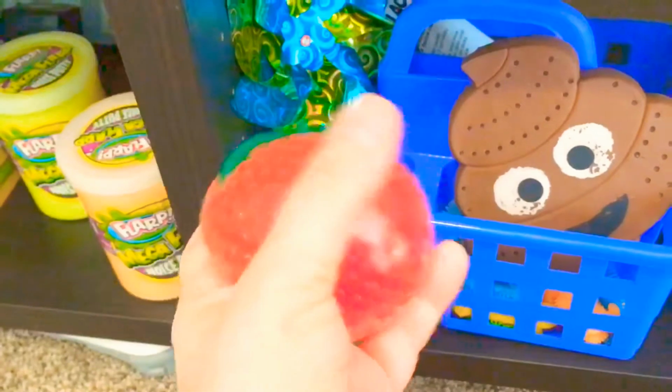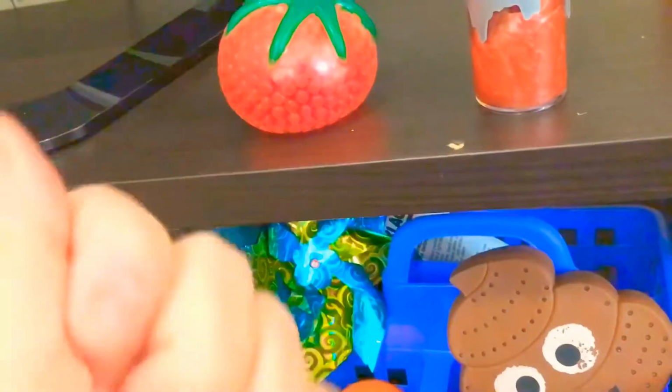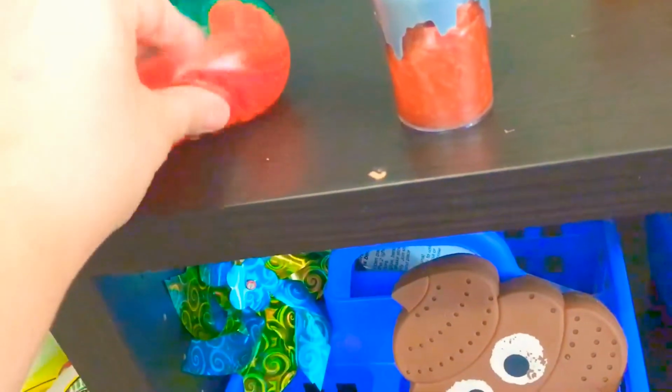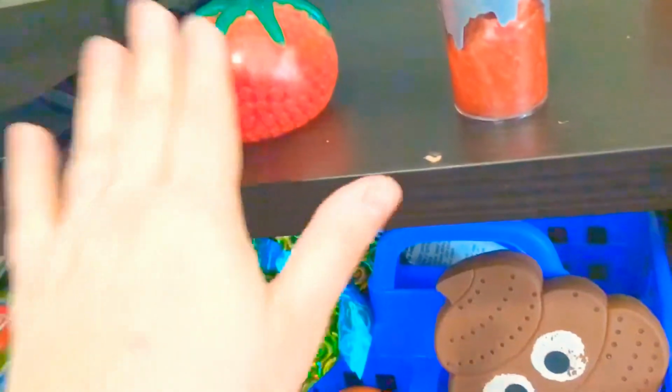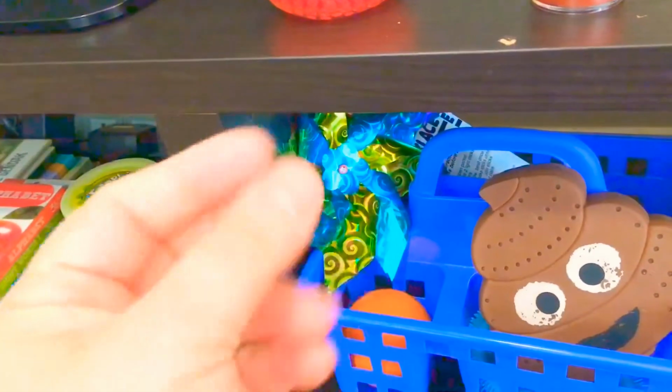If they want to play with it, but they don't like the stickiness, we do offer actual medical gloves where they can put it on their hands and be able to play with it. Now, the best part about it, even though it's sticky when you touch it, when you rub your fingers together, I don't feel any residue, any sticky residue, so that's a good thing.